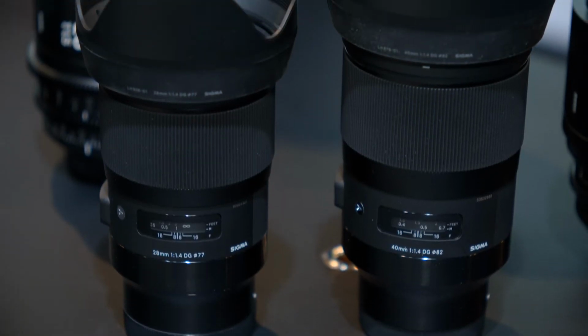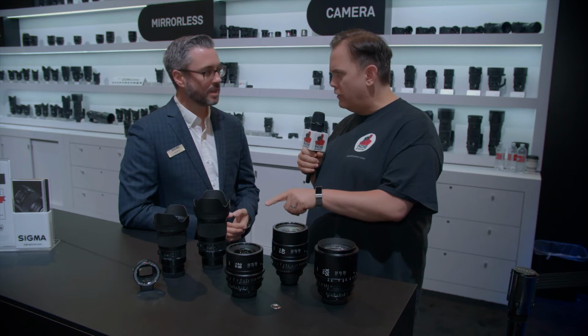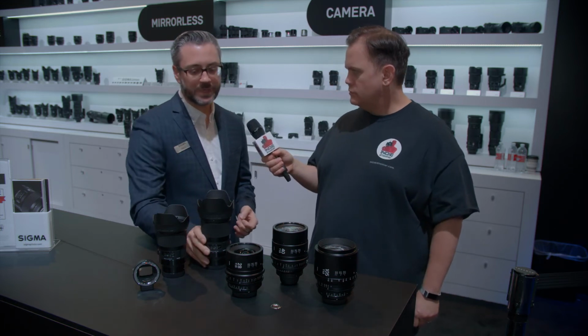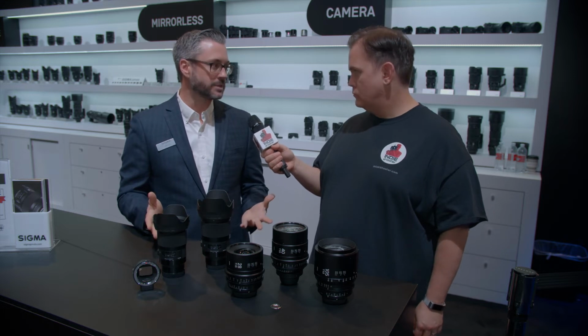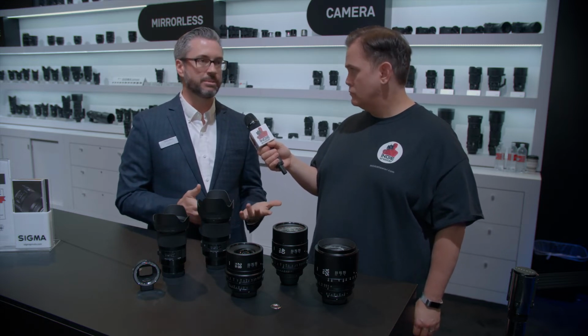You have some other glass here for, what are these? So the most recent announcement from Sigma has been a new line of lenses to support the L mount. As you know, back in September of last year at Photokina, Leica, Sigma, and Panasonic announced the L mount alliance. So all three manufacturers are going to be making cameras and lenses to support the L mount.